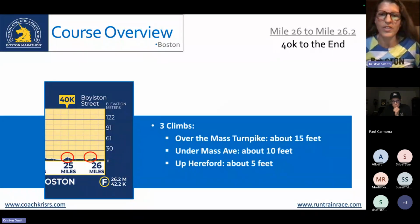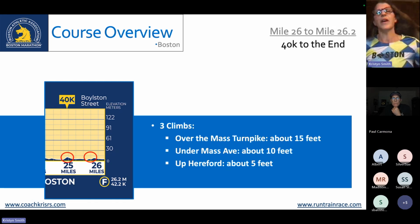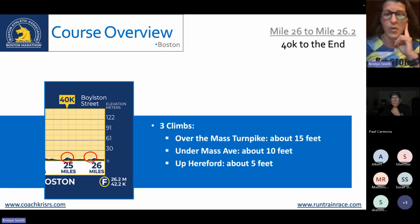Here's going back to what those climbs look like. That first one over the Mass Turnpike is about 15 feet. To me personally, this is my hardest climb of the entire race. I don't know why exactly. It just feels really difficult, and it's only 15 feet. But then you have this climb that goes under Mass Ave, that's 10 feet. And then that little bit up Hereford is about 5 feet. So almost nothing at that point.